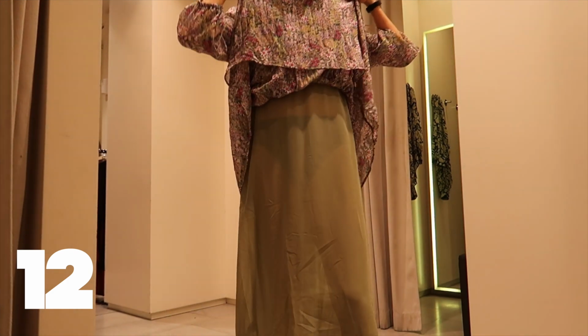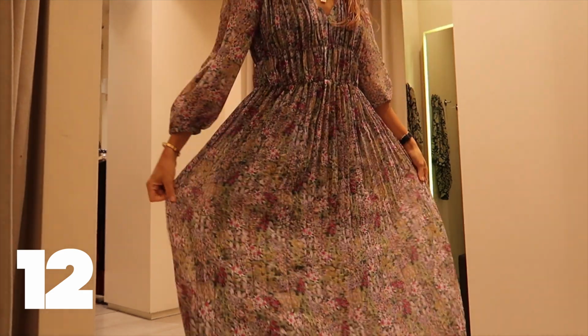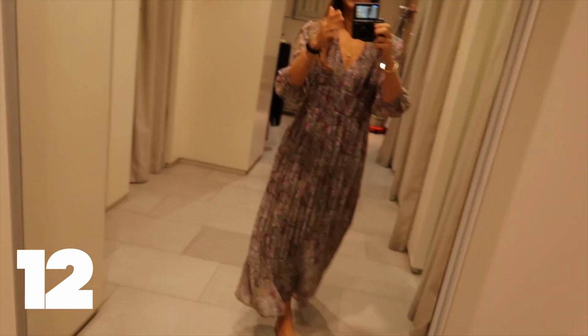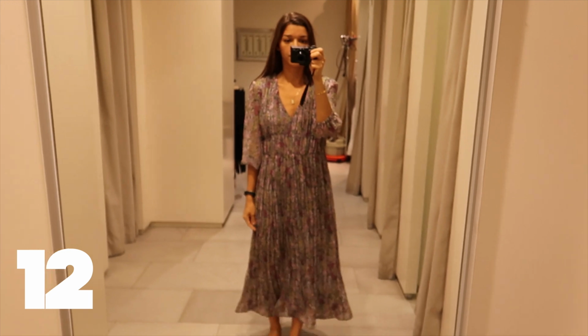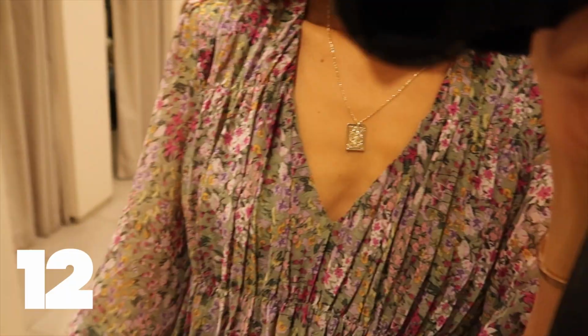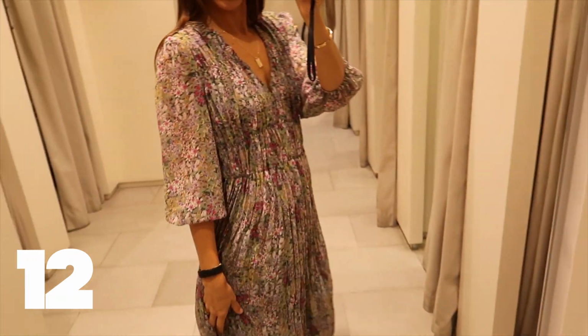It has a layer of a lining, but it's all together, so it's like easy to throw on. If you forgot something in your car and you need to run down the basement. Oh my god, how beautiful is this? I can't live without this dress. Oh my god. Yeah, I was looking for a sage dress for such a long time.